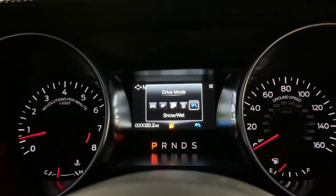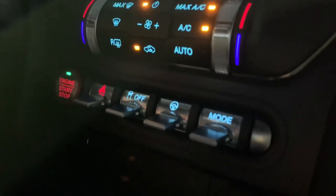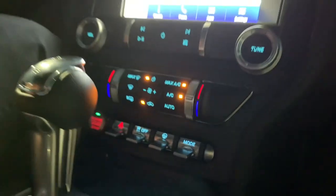One more mode I wanted to mention is your snow wet mode. That's going to detune it just a hair so that you're getting better traction control and better performance in the rain, in the nasty conditions, so that you take care of your Mustang. Don't do those Mustang things everybody's talking about.